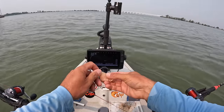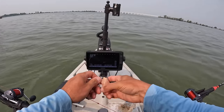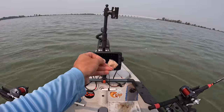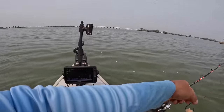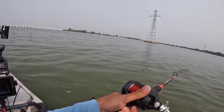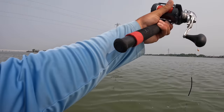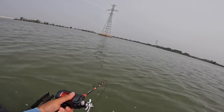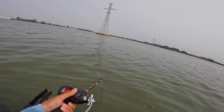Well, let's put us another piece of chicken breast on. This is just plain chicken breast. Ain't no Kool-Aid, no garlic powder, none of that other stuff that people doctor their baits with. I ain't done any of that. I just picked me up some chicken there at the Walmart when I got into town.